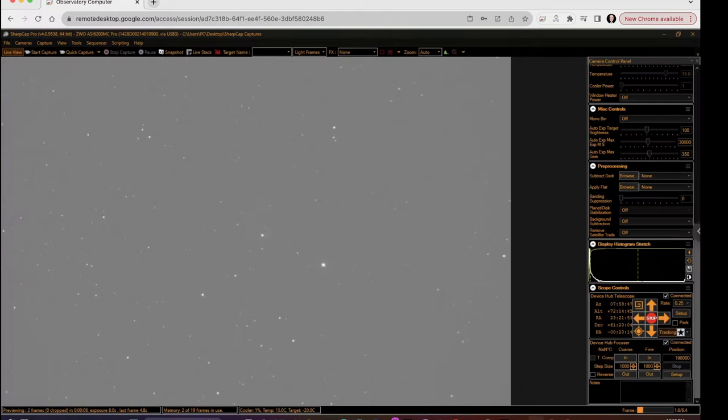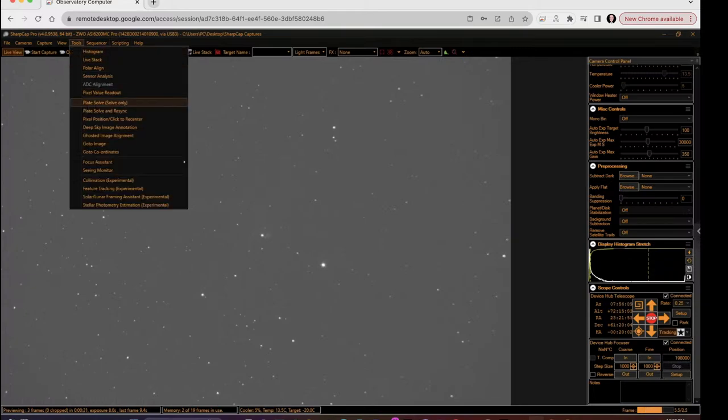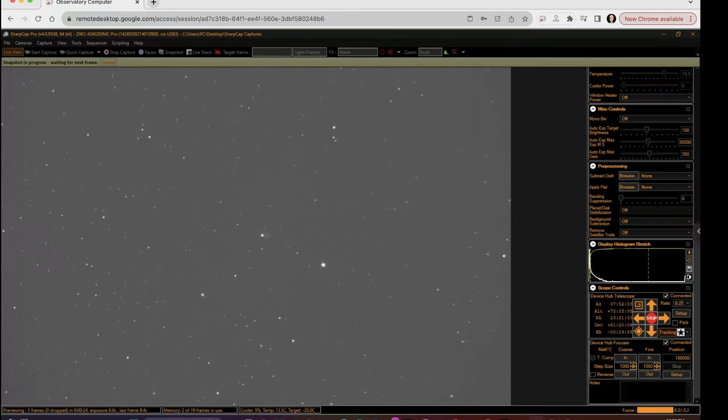Let's take a 4 or an 8 second image, see what things look like. Okay, the Bubble Nebula should be right here. We're going to double check it just to make sure in SharpCap. Then we're going to start taking some imaging. Okay. So we're dead on right now.